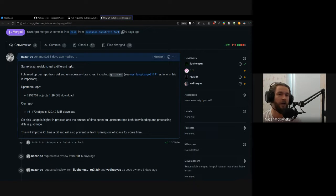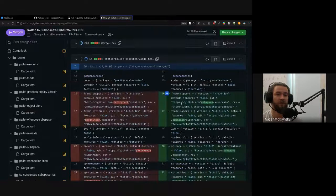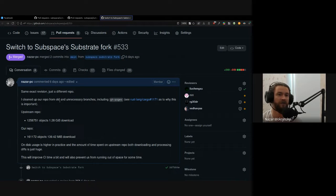However, we have our own fork, because me and Nazar submit different patches all the time. We have a branch for the Spartan from way back in the days in there. And generally, we have the fork, so we can use it. So I just deleted all of the branches that are not of interest for us, like all branches from Parity and GH pages and other stuff. And basically, we are using the same exact commit, just a different repository. And that cuts our CI time significantly.